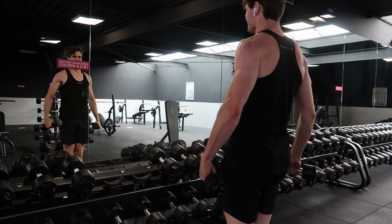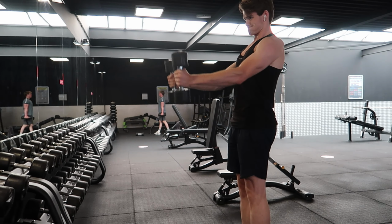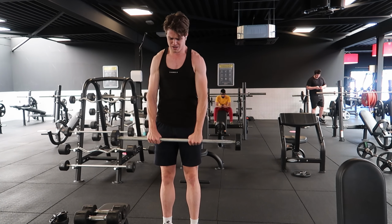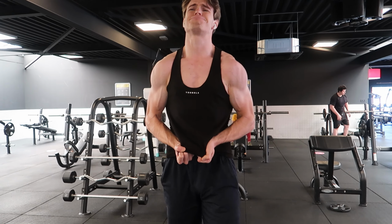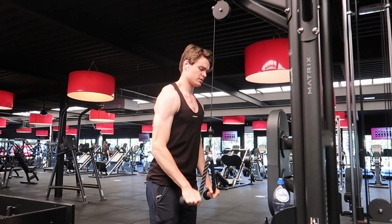So for the front delts, I just do some dumbbell raises to the front. I don't know what they're called, but I do these. And then I superset them with the barbell as well to really burn them out. My front delts are not that big, so I'm trying to superset them and really burn them out and grow them more. All the things I do are basically 3 sets of 8 to 12 reps.